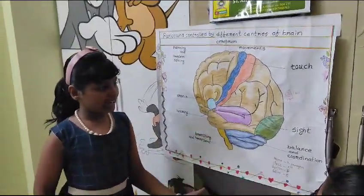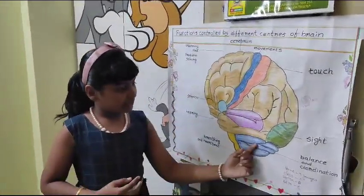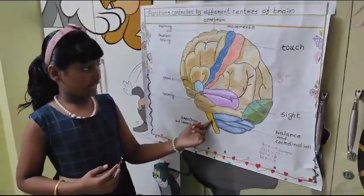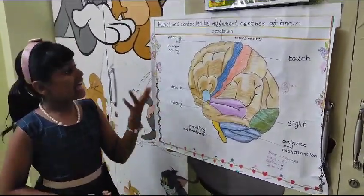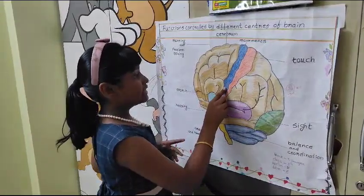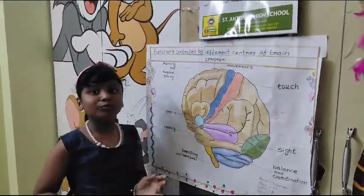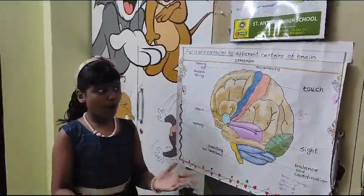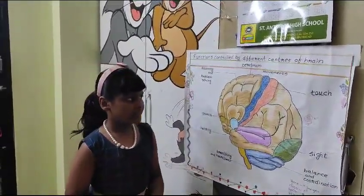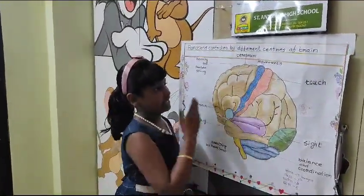In the human brain, there are three parts: cerebrum, cerebellum, medulla oblongata. In the cerebrum, there are five parts. And the first part is this thick blue one. It helps in movement. For example, raising hand and walking are movements. Movements are controlled by this part of the cerebrum.